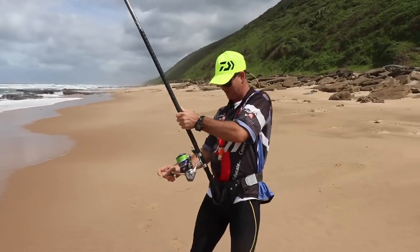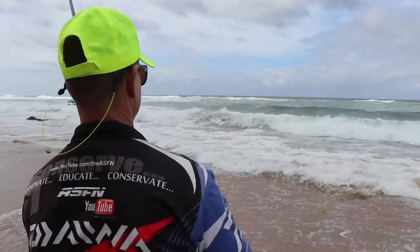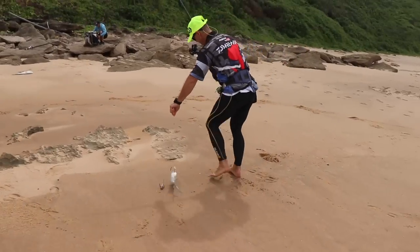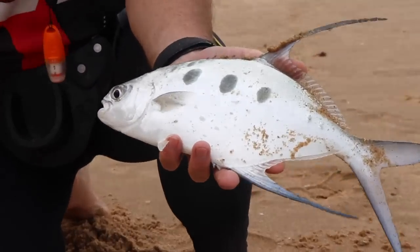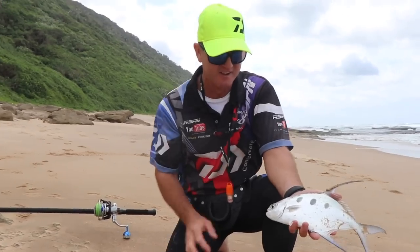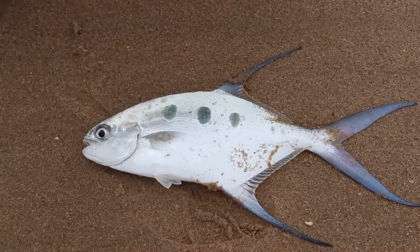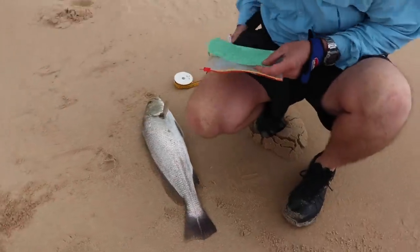Okay, basically, I've just hooked a fish now, quite a nice one. Gives me a lot of head shakes. One astronaut, boys. Astronaut or three-spotted pompano, as we like to call it. Lovely fish. All the kingfish like to eat this bait. A lovely bait for kingfish if you want to use it live. Got the dots on the side. Very fast little fish. Well done, Jacko.